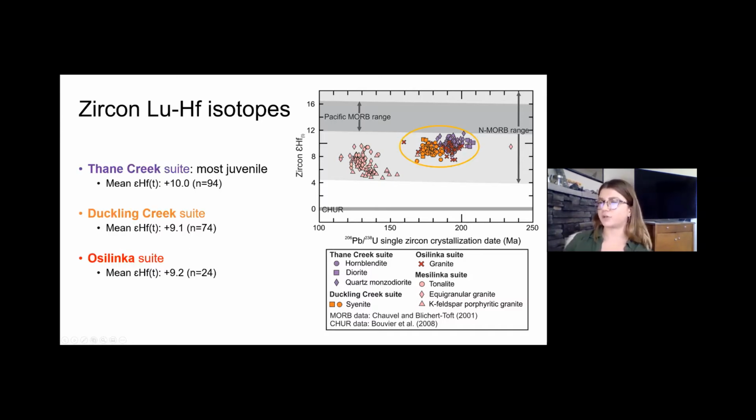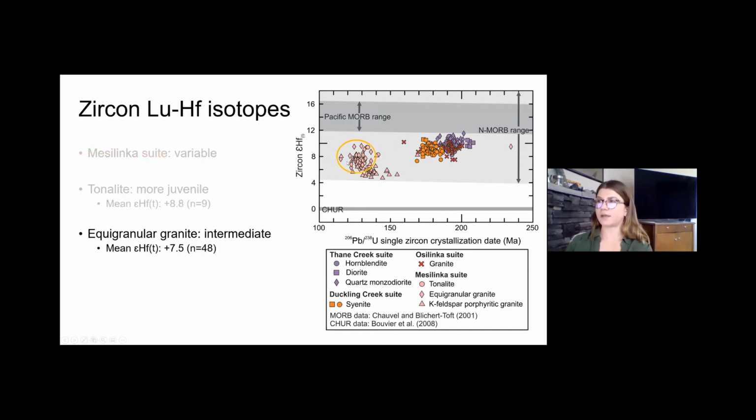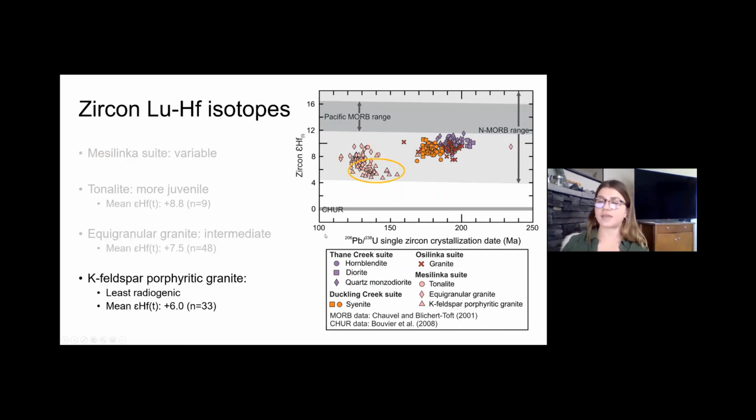Thin Creek, shown in purple, Duckling Creek in orange, and Osilinka Suite in red all have relatively similar mean epsilon hafnium values, with Thin Creek being the most juvenile, whereas Mesilinka Suite is a bit more variable. The tonalite has a mean value of 8.8, whereas the equigranular granite shown by diamonds is more intermediate with a mean of 7.5. And the K-feldspar porphyritic granite is the least radiogenic sample with a mean epsilon hafnium of 6.